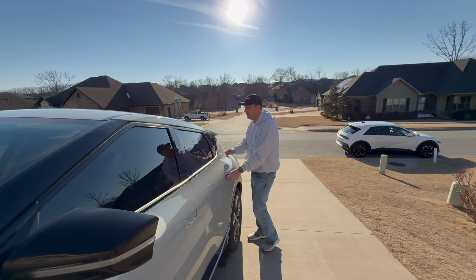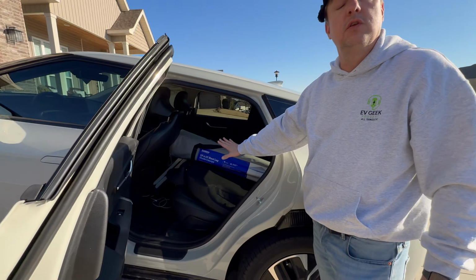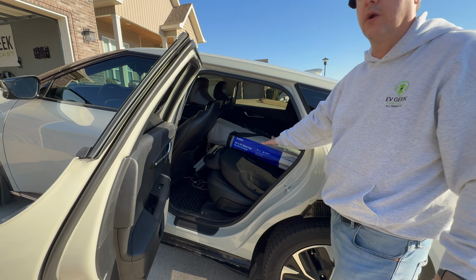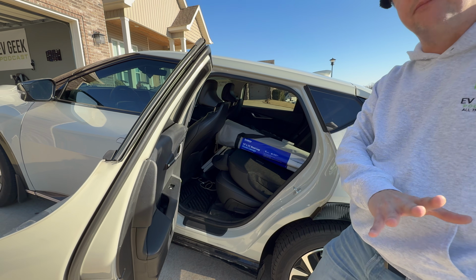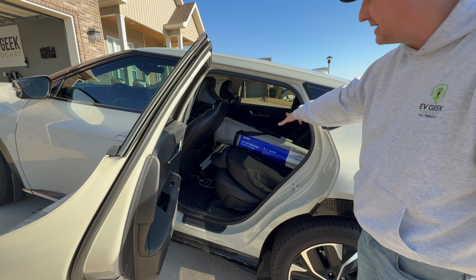You really can't see it because we have stuff back here. But one thing I do love is you get a lot for what you're getting. You get a lot of cargo room. As you can see, we just came from an event. I got a canopy in here, a table, and some pop-up sign things in there.